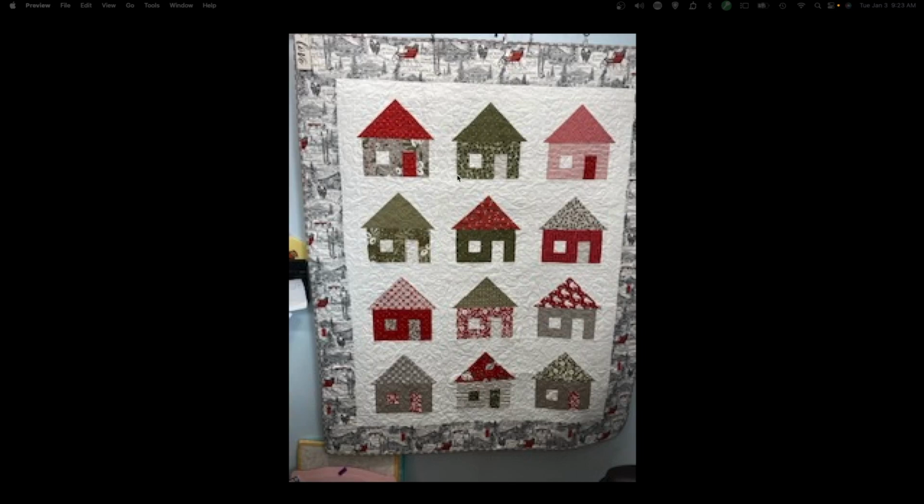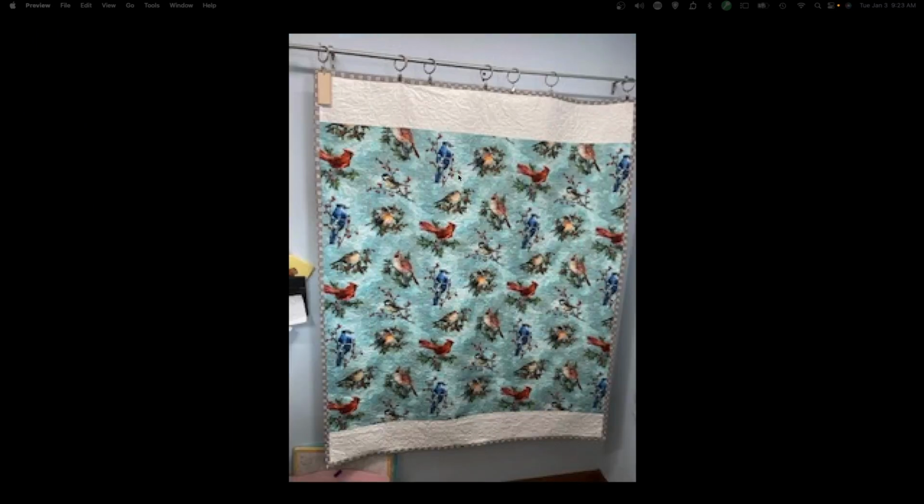And she says she did it on her domestic machine, which is no small feat. And let's take a look. This is the back, and she did a pieced back. Again, sorry for the pixelization in the picture, because when the pictures came through, they were very tiny, and this is the best I can do so you can see it.